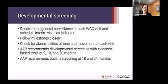The AAP also recommends autism screening at 18 and 24 months. And again, I hope most practices are doing this. And the most commonly used tool is the MCHAT.